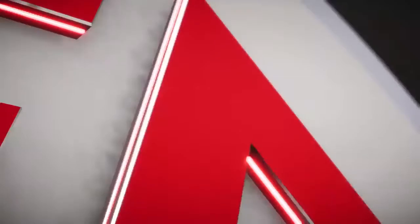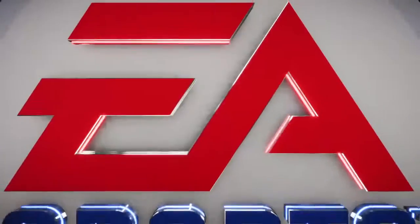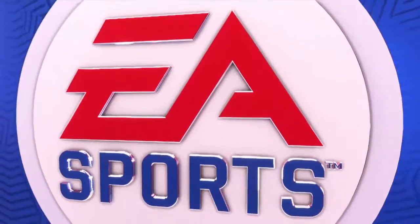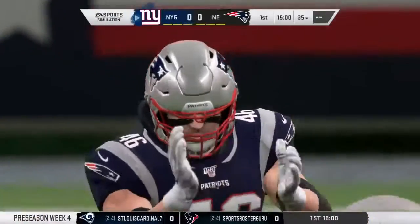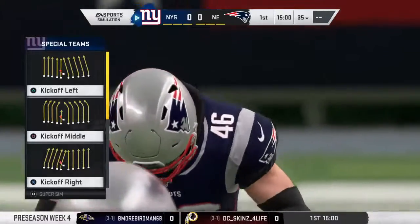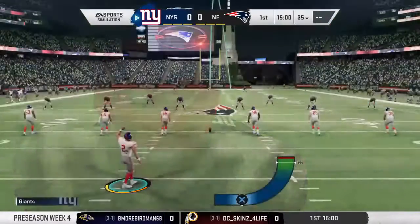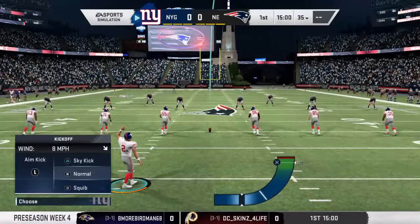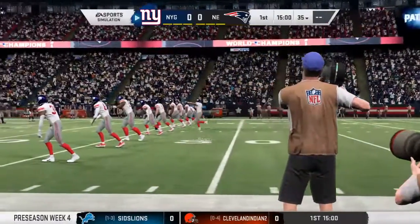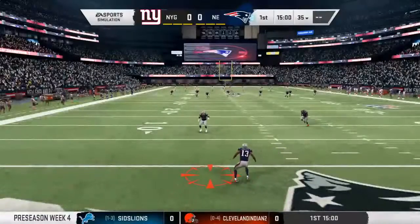This is preseason football on EA Sports. Coming up, we'll see a man back for a 16th NFL season, Eli Manning. All right, Coach, thank you. EA Sports coverage of the National Football League brings us to Gillette Stadium in Foxborough, Mass. Tonight, the preseason draws to a close with a good matchup between the New York Giants and the New England Patriots.